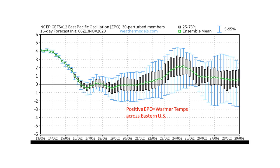And then the NCEP GEFS V12 EPO, 30 perturbed members. Look at this. We've got a strongly positive EPO through about the 16th of November, dropping to neutral territory all the way out through about the 23rd of November, and then coming back positive 23rd to 26th, and then a slight drop-off again closer to neutral conditions, 27, 28, 29 November.